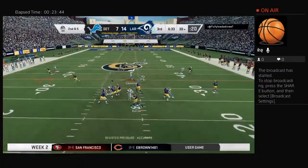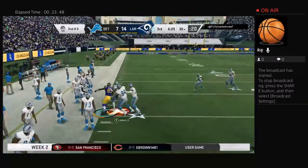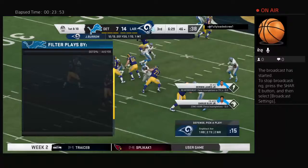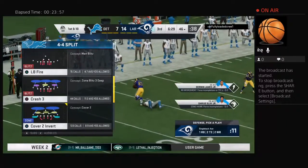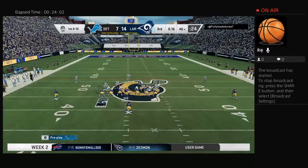They'll look to throw here, and it's a short one here, complete to the tight end. 17 yards on the catch and run. It's a first down. Nice job, nice patience right there. Put him on the right side, let him work his way across, put the ball in his hands, and let him work his way upfield with a catch.